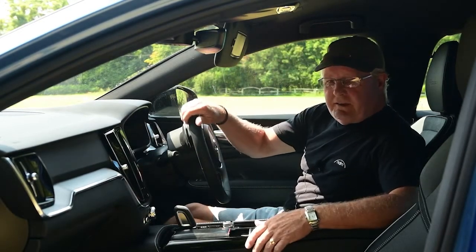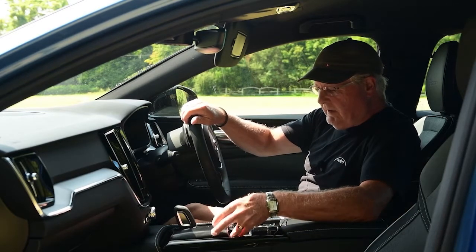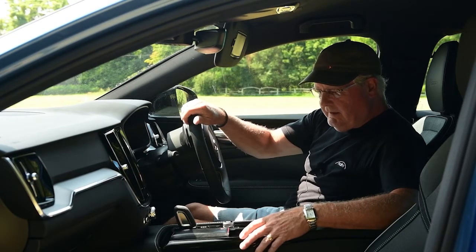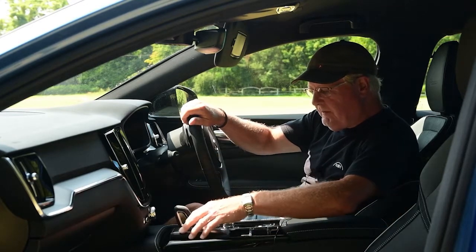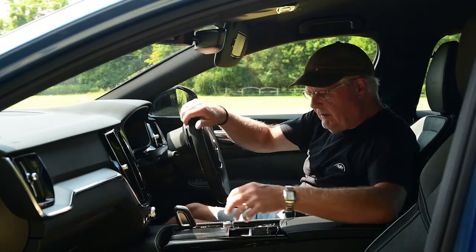Okay, now I'm inside the car. Some of the things I like about the inside of the car is I like the black finish on the center console here. There's a nice little slot there that you can rest your phone in. It fits in really well, stops it sliding around all over the place.